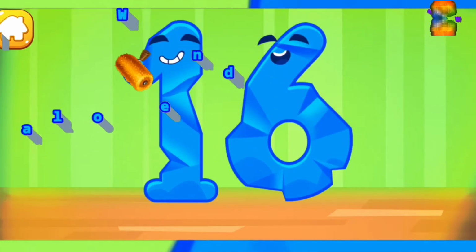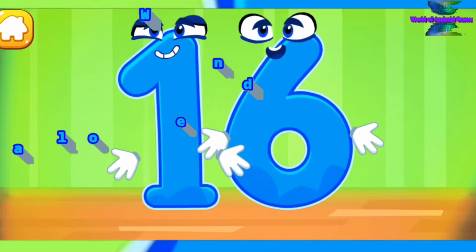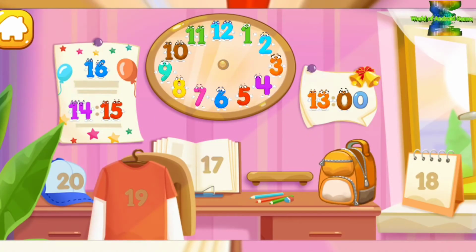Smooth out the number 16. Good! Put the number 16 in its place. Great!